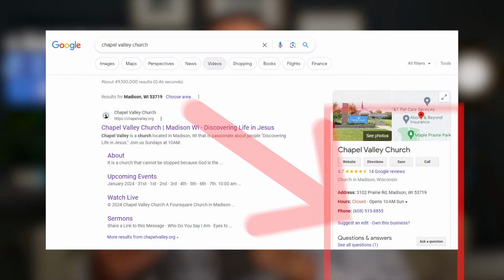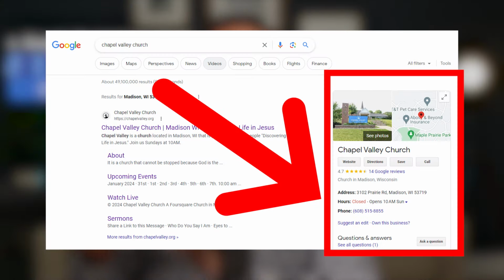First and foremost, you have to make sure that your Google business profile, or what it was called about a year ago, your Google My Business page, is absolutely dialed in. Make sure that you have your church's hours in there, your location, and pictures of your church, because we found the more content we give to Google, the more likely they are to show our site.